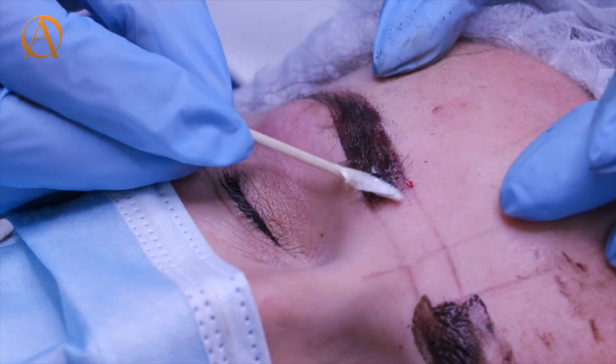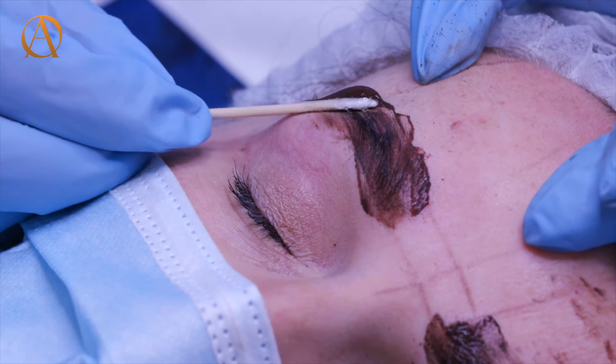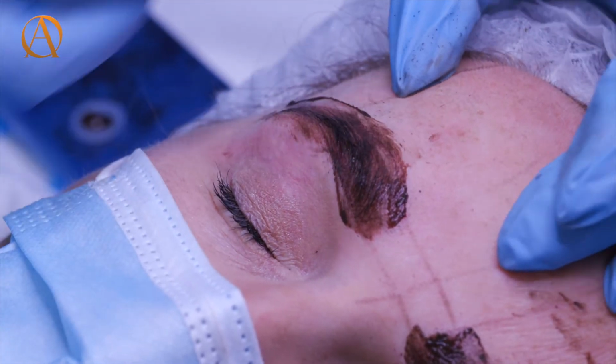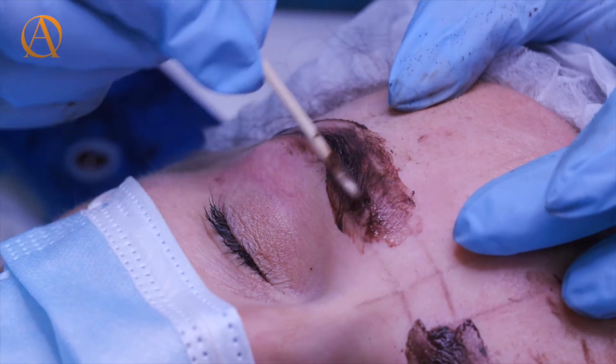I'm not, it is just showing the correction, I'm not teaching. Very interesting.